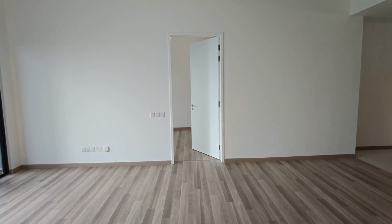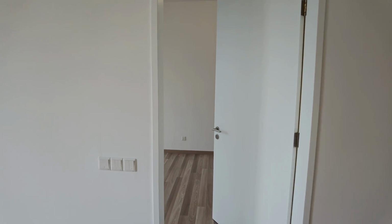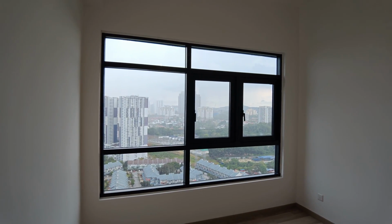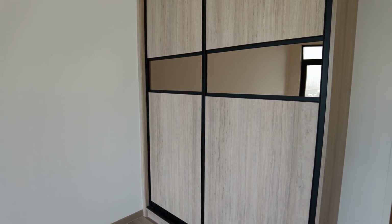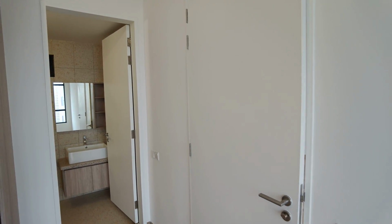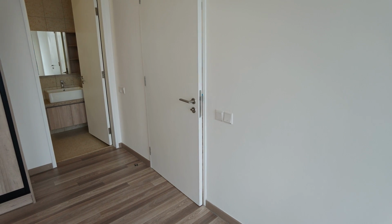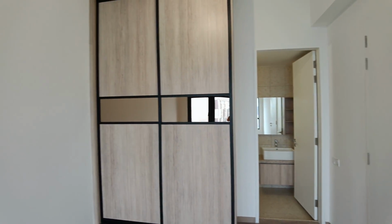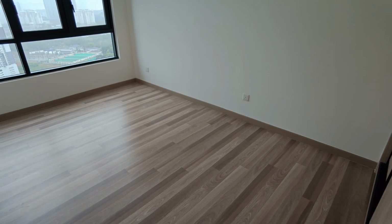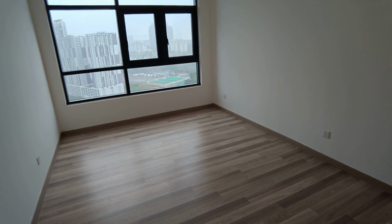Okay, and last but not least, master bedroom. Nice. So again, you got big window panels. And this big wardrobe here. Quite sizable. I don't know how I utilize this space, but certainly can throw in a king size bed.